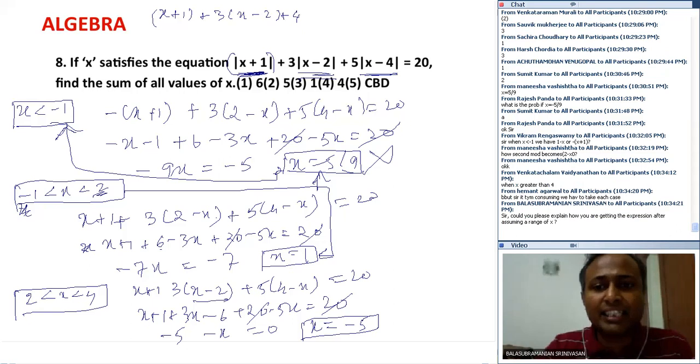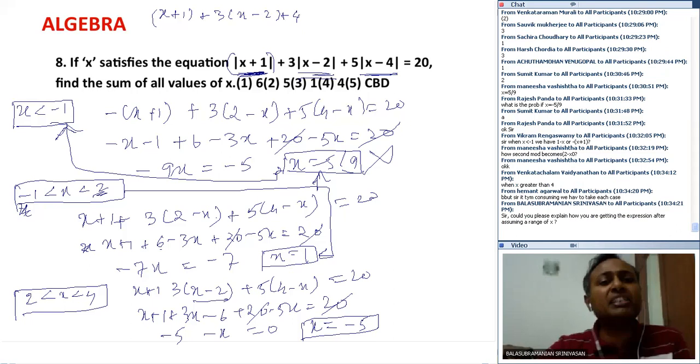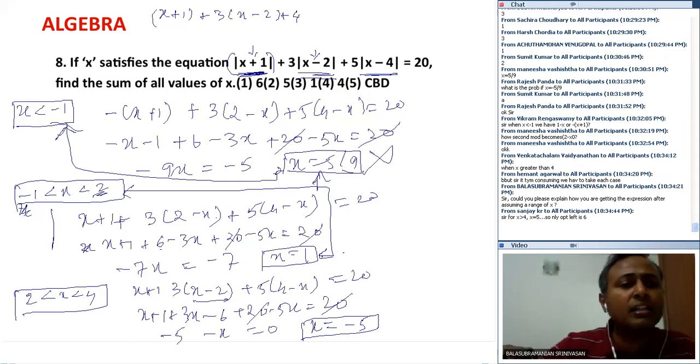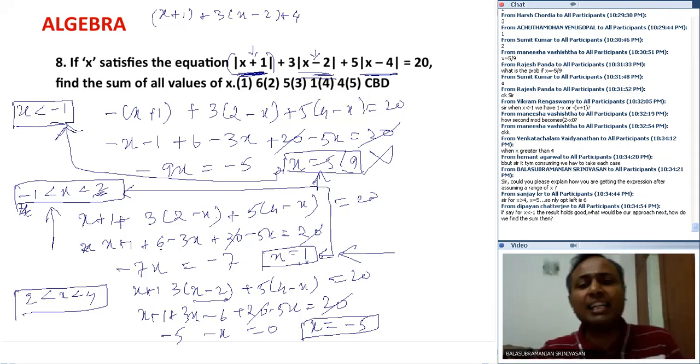Hemant, yes, it is time consuming, but you don't have an option. Okay, Aditya, the point is, I have to take different ranges because in each range, each of these modulus functions takes a different expression. So I write it out, I solve, and I get a value. Like in the second case, I took minus 1 less than x less than 2, and I solved and found x equal to 1. Now I do not find any contradiction between this assumption and this solution. So the solution fits the assumption and hence is valid.